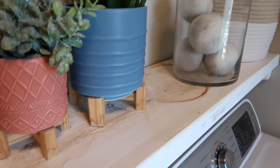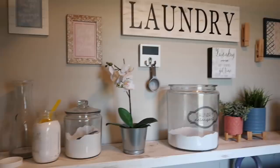I just feel like this just needs a little bit of a spruce up. So I'm gonna quickly do that and then we'll go back in the living room and start cleaning.